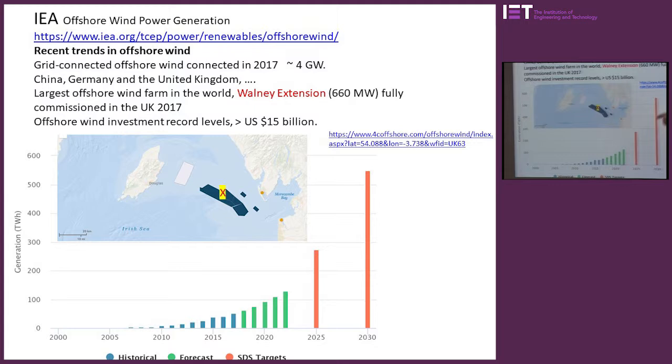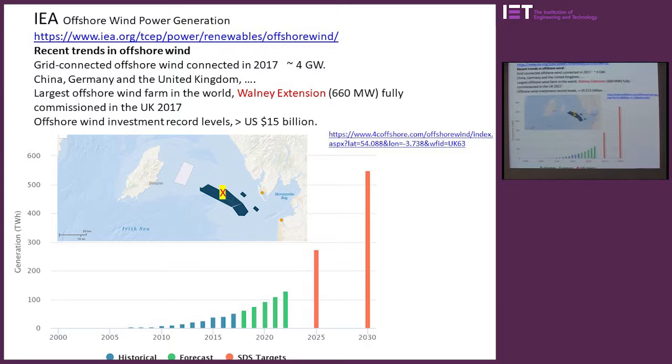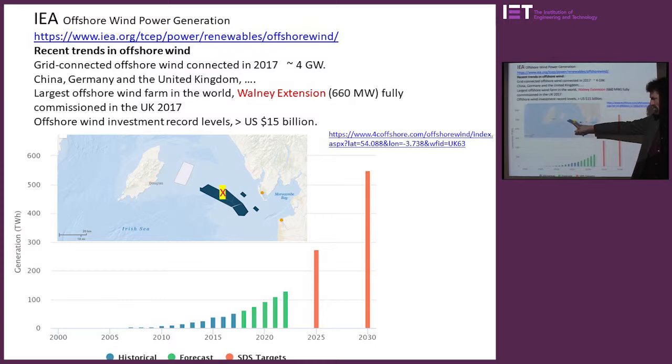So the idea is, if we want to overcome the carbon problem and maybe reverse and arrest climate change, we need to replace fossil fuel use for generation of energy and electricity by renewables. So for example, the largest offshore site just commissioned, the Walney extension, is where the X is in this map. So that's between Morecambe Bay and the Isle of Man. Our team worked on some survey work on a close-by wind farm.